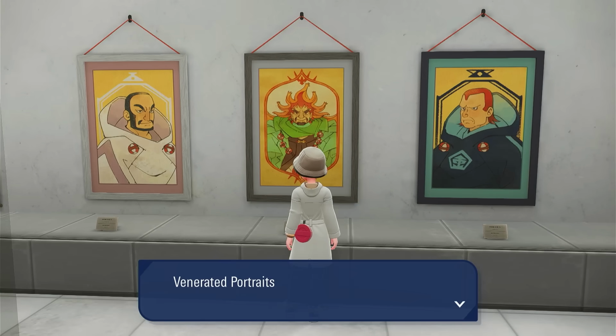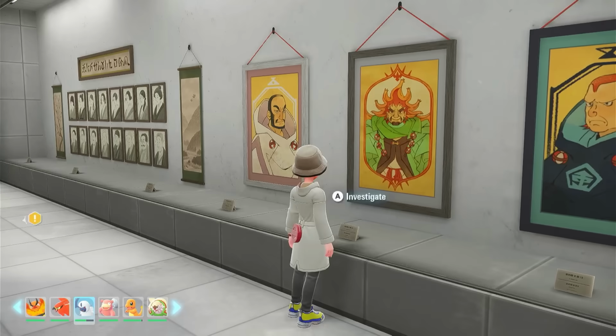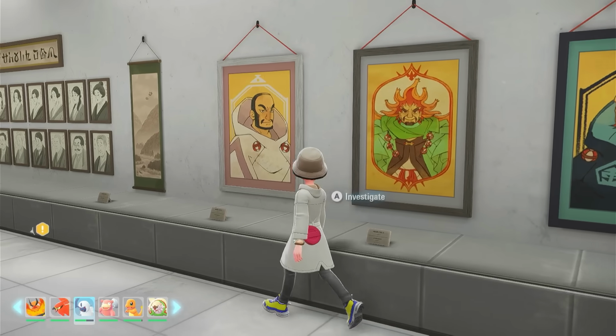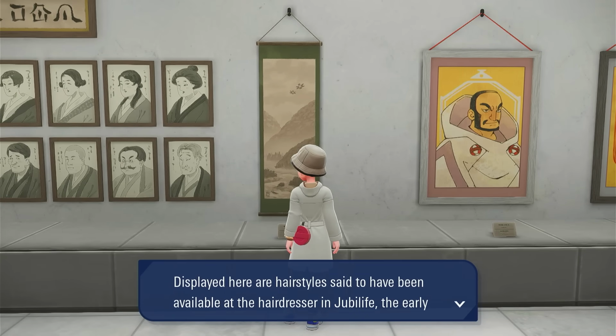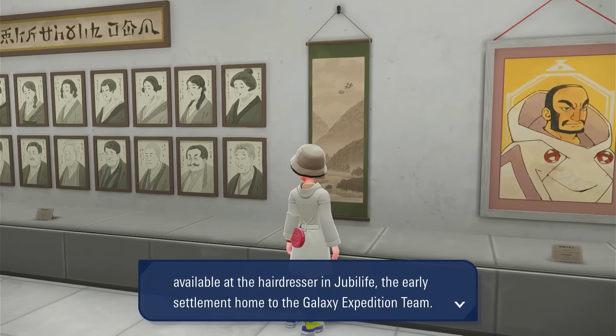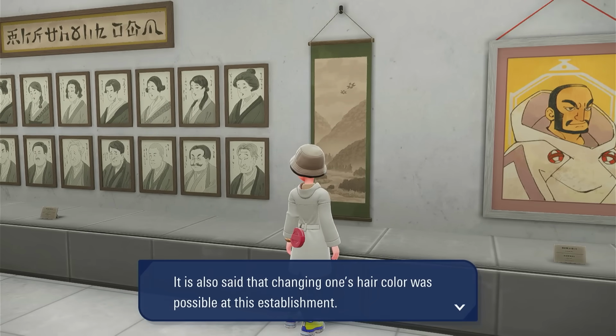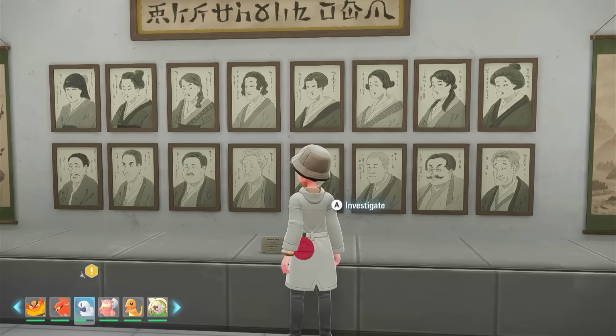And of course, in the middle, we have Alder next to the other two. So again, these are in those games, so it's cool to see them as well. There's also an entire board of hairstyles of the time, which is really cool. Apparently, these are now available at the hairdresser in Jubilee City, the early settlement home to the Galaxy Expedition team, which, yes, of course, is where we started in the game, right? And also, it is said that changing one's hair color was possible at this establishment, which, yes, you guys can see there's a bunch of cool little references.